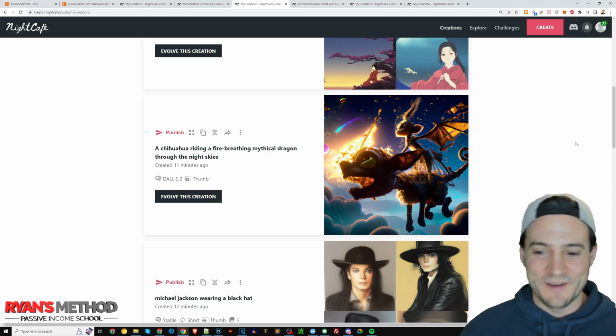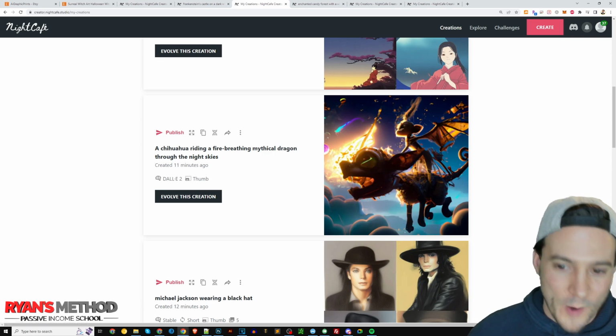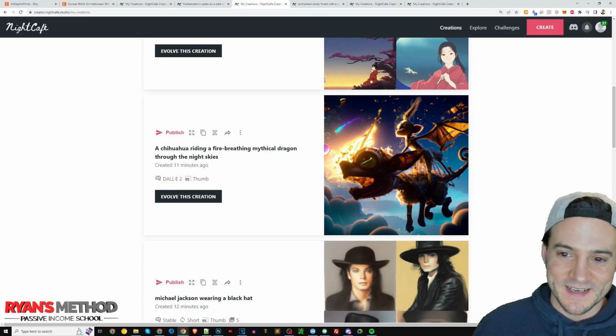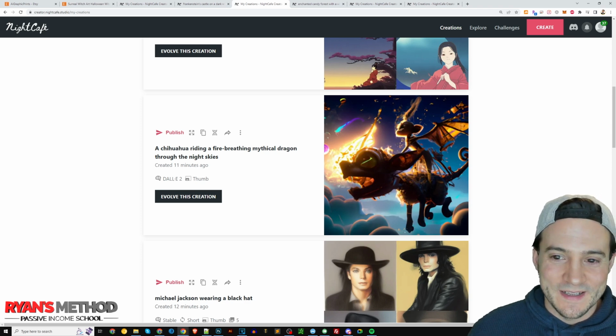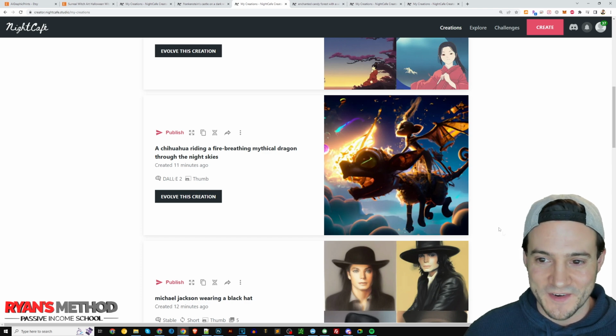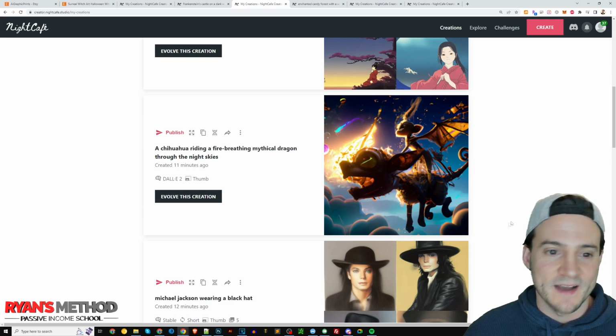You know, I can't help myself, man. I love the chihuahuas. But you know what they forgot? They forgot to put wings on the dragon that's actually flying. If you notice, they put the wings on the chihuahua that is riding what was supposed to be the dragon. So, is it perfect? No, not perfect, but definitely a pretty epic image. It's almost like it's doing battle up in the sky.